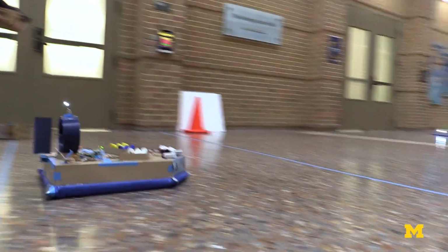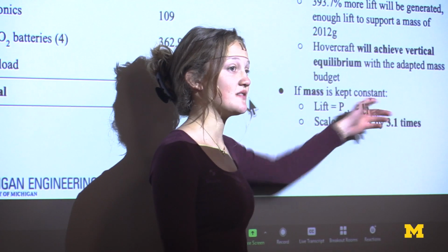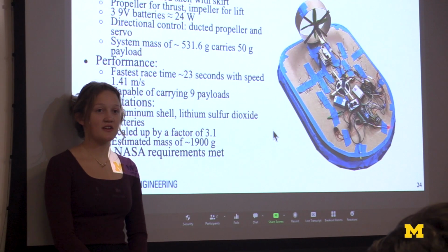My favorite parts, I would say, were the actual building and testing. We did the programming, the designing, the CAD, the simulations for the airflow. It was really important to work as a team. There's way too much to do on your own.